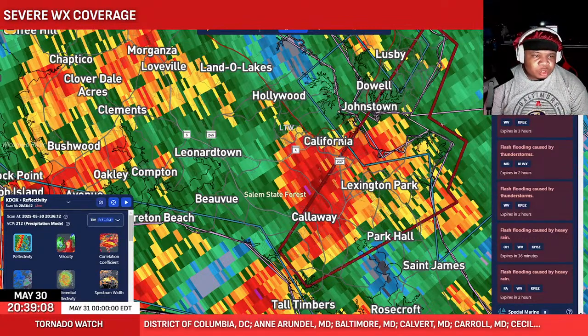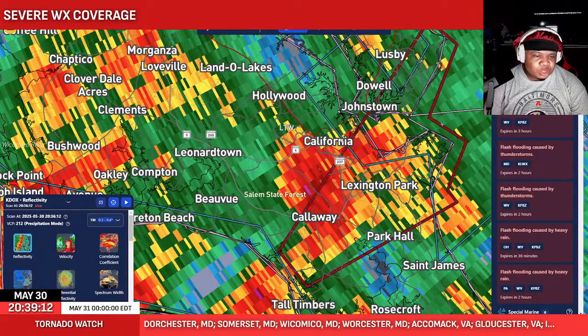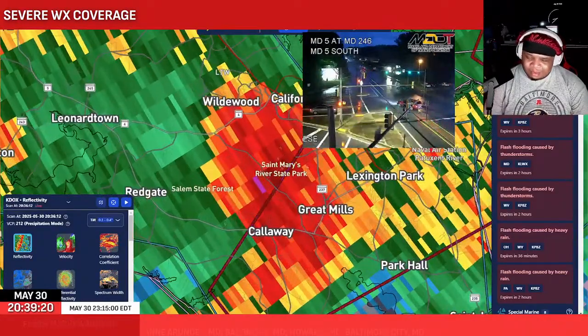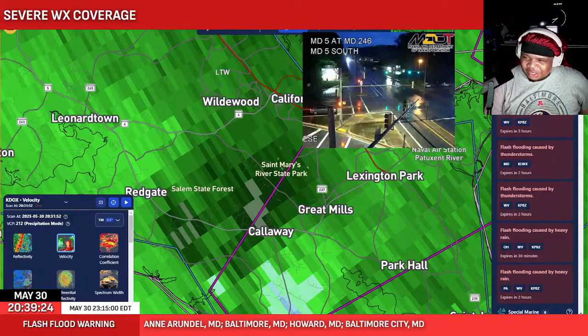I'm gonna experiment here. You got Chancellor's Run. That's looking east. I don't get too much out of that. That's up towards California. So we'll have to stick with this camera in Great Mills. See if we get anything. But right now it's eerily calm in Great Mills, Maryland, St. Mary's County.